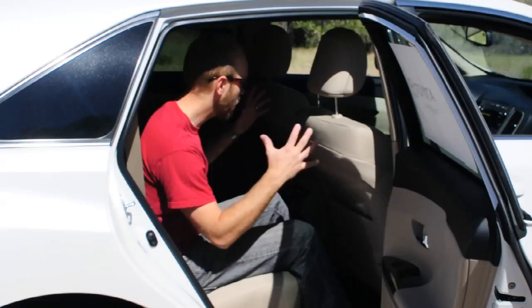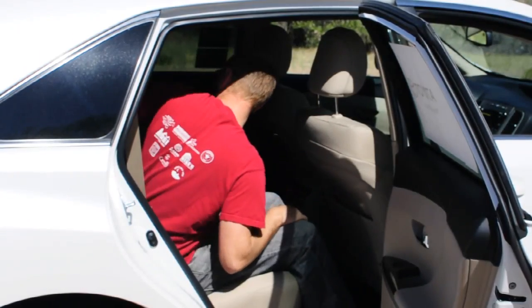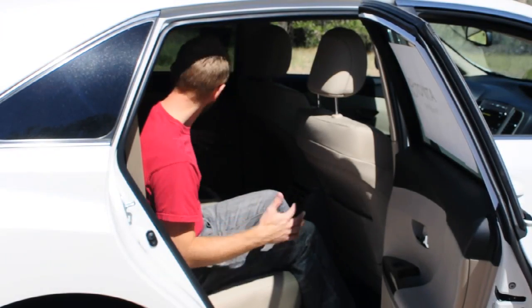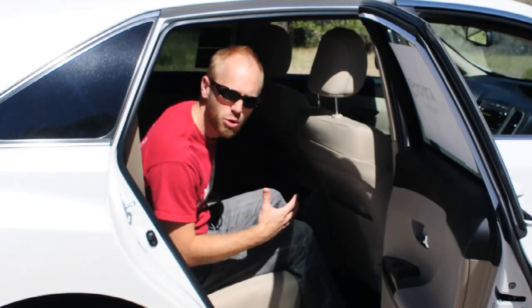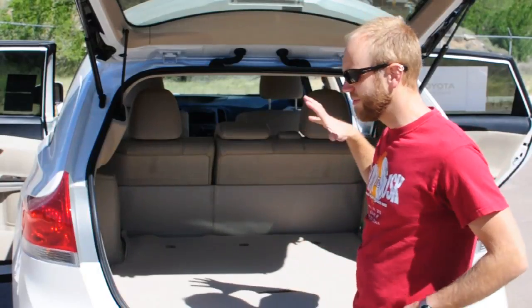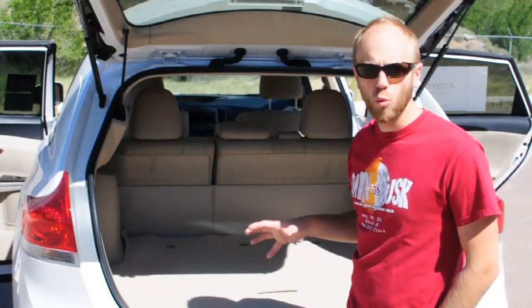So as I said, I really believe the Venza is designed for the occupants, and as a four-person vehicle, it's just tremendous. Nice center armrest here. It's a really wide car, so you get a ton of shoulder room. Highly recommended for that.